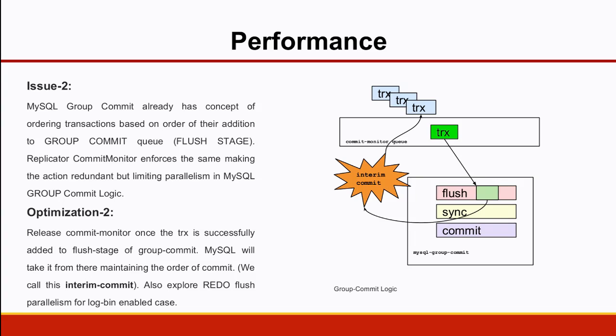Now we will do an interim commit. We will release our mutexes and let MySQL mutexes handle the commit logic after that, because they have done that optimization of handling multiple threads to do the commits. So, well, this was another major optimization. This also solves the problem of redo log flush in case you have logbin enabled. So both of these issues have got solved when you actually had this interim commit enabled, interim commit done.